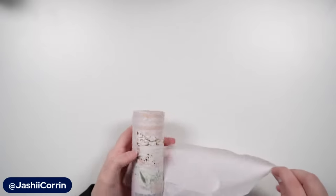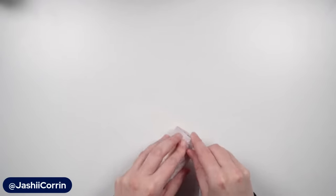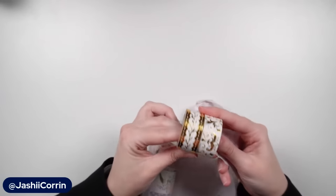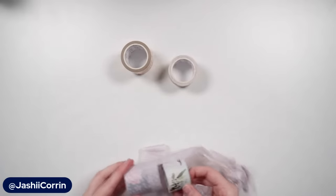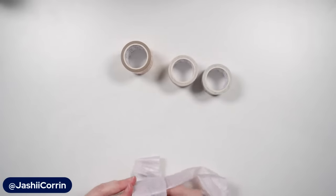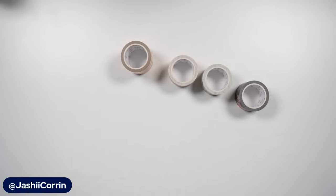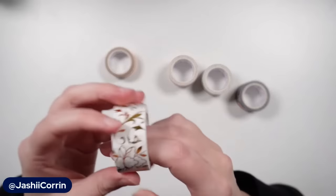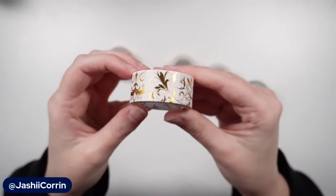Rip. Ooh. Foiling. Give me the tape. Wow. That is gold. Oh, shiny. All right, put that to the side. That's cute. So in this set, we have 5 separate tapes. Ooh, on black. I like on black. 5 separate tapes in this one, because these two are 2 separate ones. I like this one. I'm not going to open it up. I'll just show you the outside.